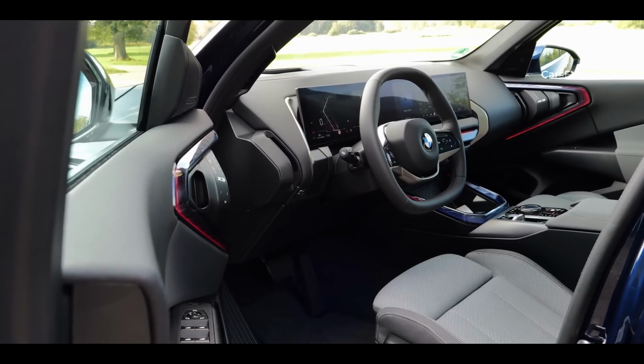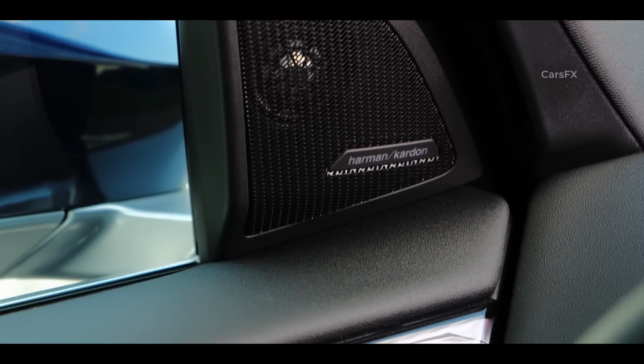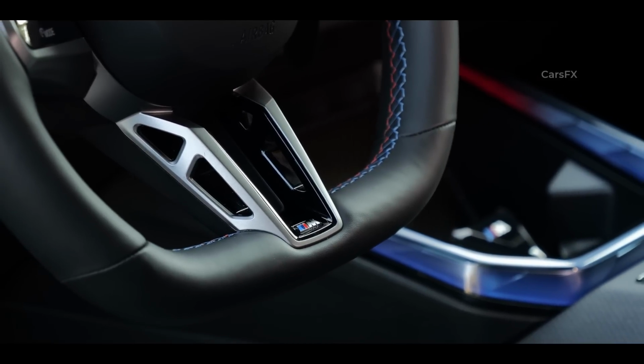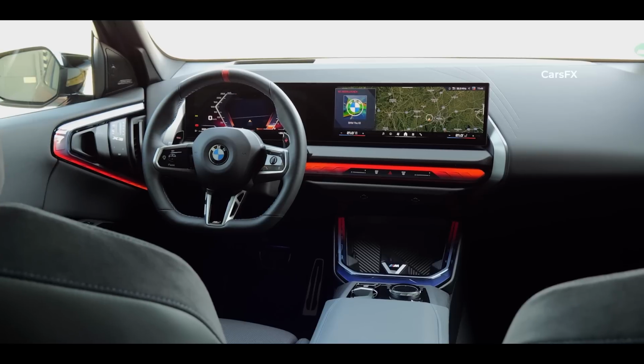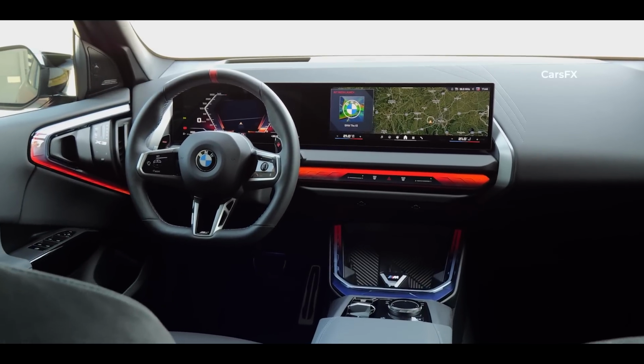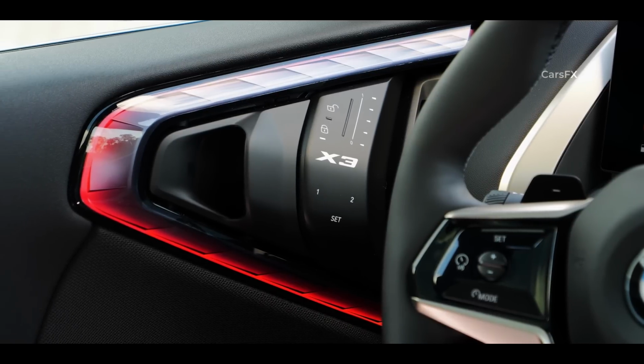The 2025 BMW X3 has definitely gone through a redesign, and while it looks sleek and modern on the surface, the interior leaves a lot to be desired when you actually get hands-on with it. Sure, the lower dashboard and curved displays give it a high-tech vibe, but the quality of materials feels like a step backwards. Take the door handles, for example.